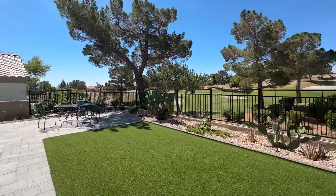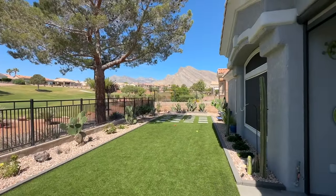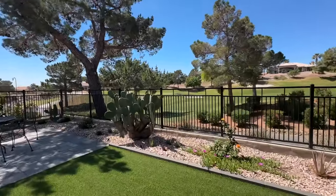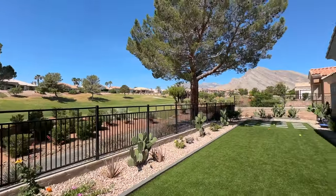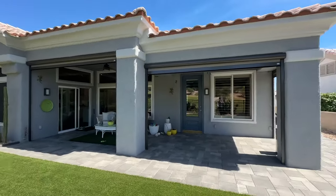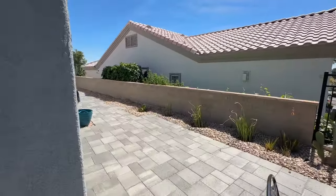Let's just do a quick pan and look at the mountain views. My favorite mountain in Sun City. I like the black metal fencing for privacy, but you still have the nice golf course views. Again, this is the 15th hole at Highland Falls. They have the sunscreens in the back. And this extra patio extended with nice desert landscaping.